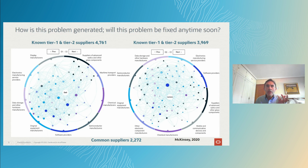And this is only Dell and Lenovo. Imagine the complete high-tech ecosystem and the piece of that ecosystem that your own company shares. It's a very big spaghetti. It's very difficult to untangle.